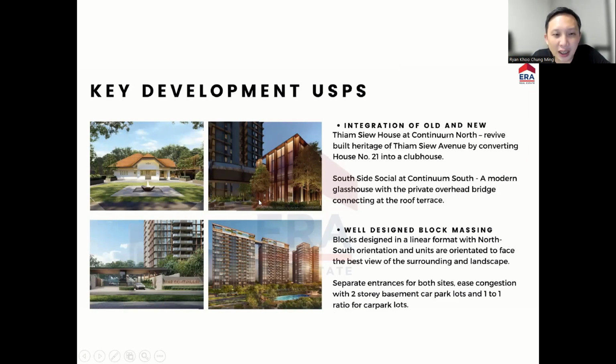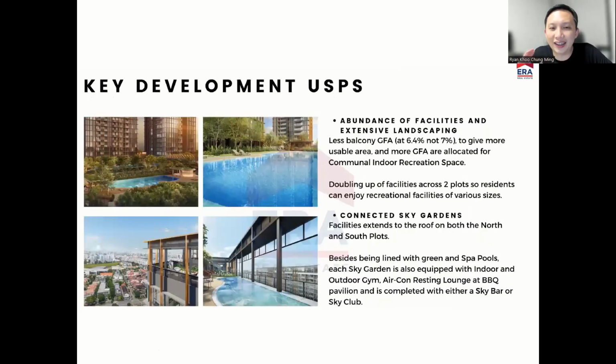There will be another clubhouse on the south, which is the modern version. They're going to call it Southside Social. So north, there's one clubhouse, which is the conserved bungalow. South, there'll be a modern version called the Southside Social. And this Southside clubhouse will be connected through the link bridge all the way to the north. Two entrances, I'll talk about that later. The project massing is all north-south facing, so all the units will more or less be north or south facing. And of course, one-to-one car park, which is a big priority today for people who drive. Lots of facilities, I'll show you that later.